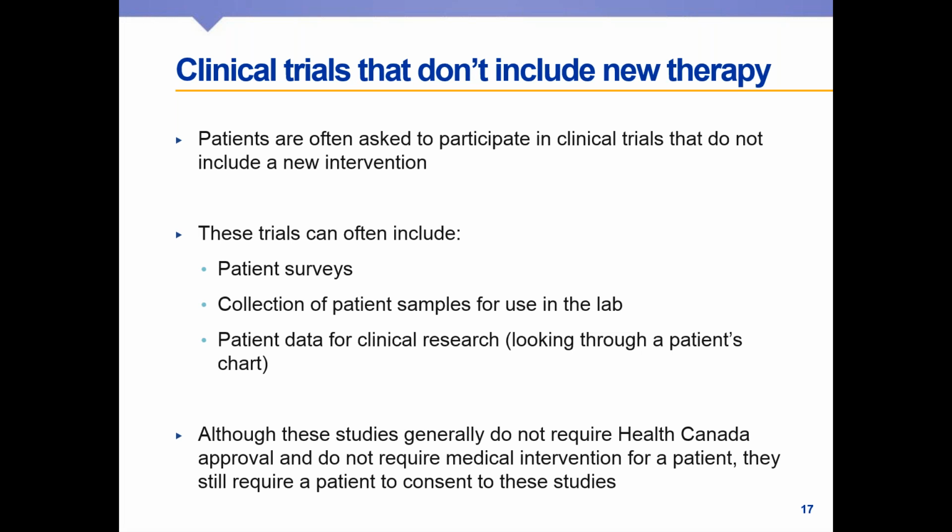So there's other ways to do clinical trials. It's not just let's compare drug A to drug B or placebo to drug. There's other types of trials that we ask patients to participate in that don't necessarily have a type of medical intervention. Some examples of those would be patient surveys, for example, collection of patient samples that we use in the lab, but we don't actually do anything for the patient with. We just collect them to learn from.